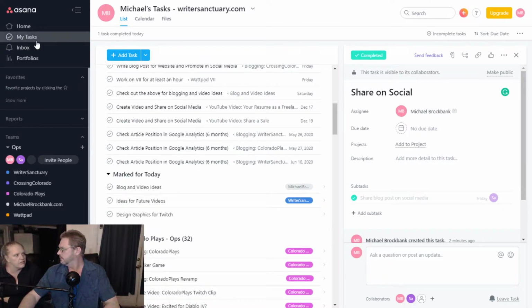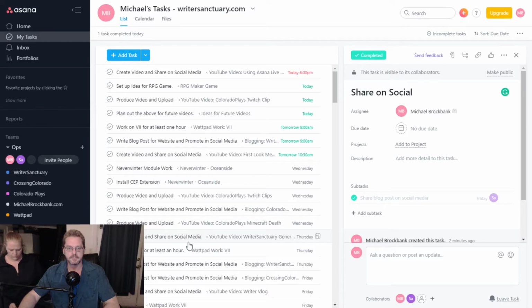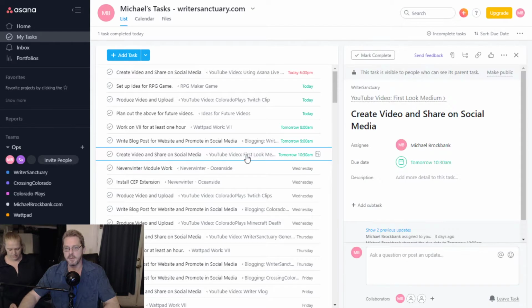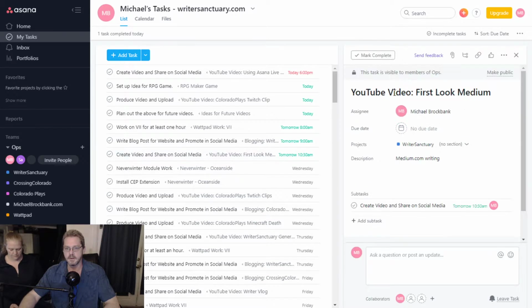It's really easy. Yeah, it's pretty simple to set everything up. You can set all kinds of subtasks for stuff. So, let's see, my tasks. Let's look at some of these. I have tomorrow's video set up that I want to do at 10:30. It's a first look at Medium. You can also set subtasks underneath everything. But when you're doing it just by yourself, you really don't need all the subtasks.